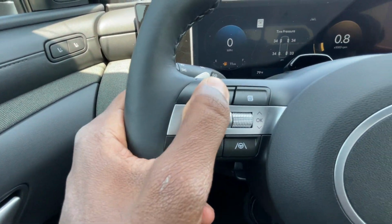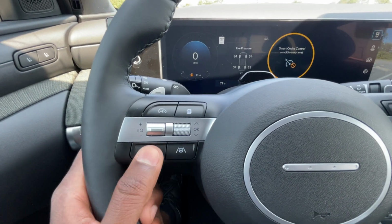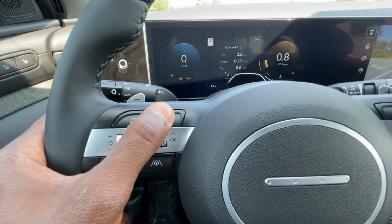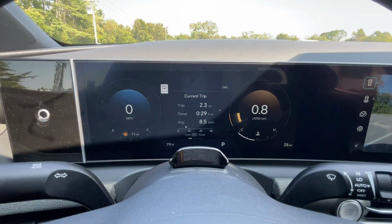Now to this side, Smart Cruise can be activated here. We can set that speed. The lane centering is there. Gap adjust for the Smart Cruise here. And then we can go through our gauge cluster using the scroll bar, and then each sub menu by clicking this here. But my favorite view is gonna be right here.